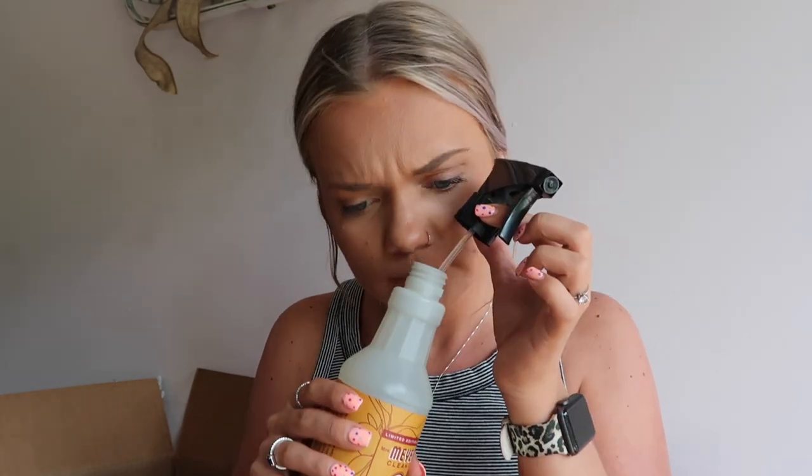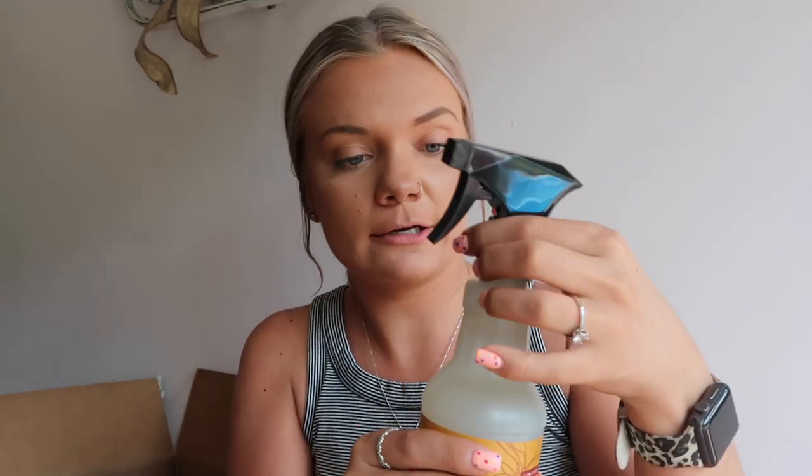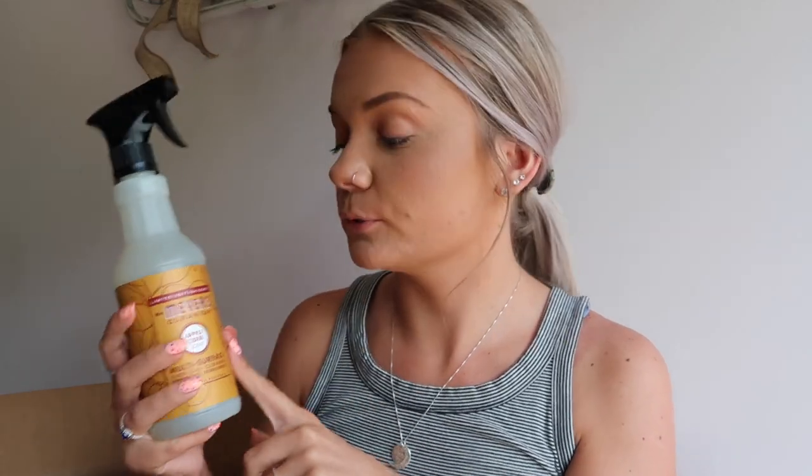But it doesn't even smell like cleaner. It smells like you could drink it out of here, which I'm not gonna do, but it's very tempting because it smells exactly like apple cider. So if you guys really like fall scents, specifically apple cider, I highly, highly recommend trying this multi-surface spray. It smells so, so good.